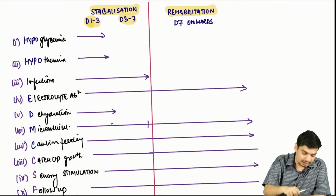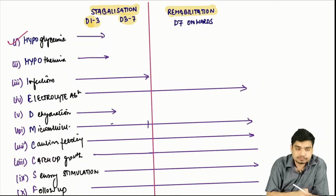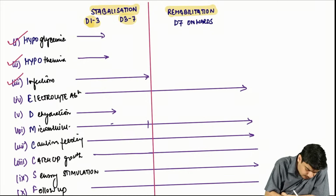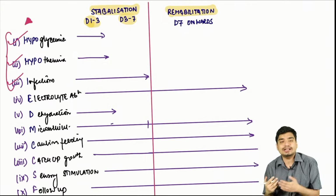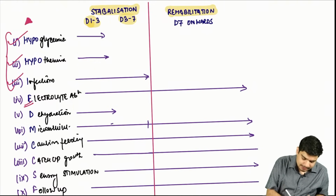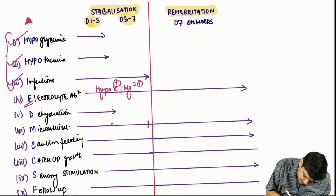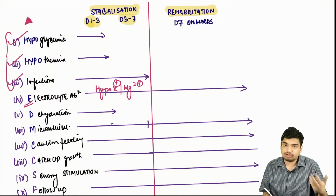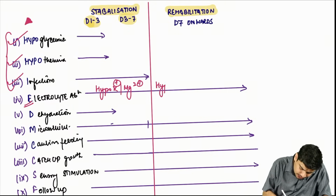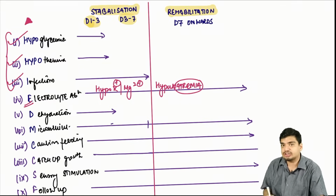That's why in the first 7 days, in the stabilization phase, we are ensuring the child is not dying from hypoglycemia, not dying from hypothermia, not dying from infection. These three things form a triad and tend to occur together. Obviously, a child can die from electrolyte abnormality. Particularly in these children, they have hypokalemia and hypomagnesemia. So ensure that you supplement potassium. You ensure that you supplement magnesium. They also have hypernatremia. So ensure that you properly supplement potassium and magnesium, and you don't give too much sodium.